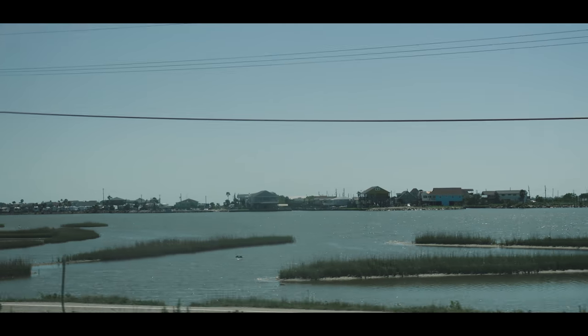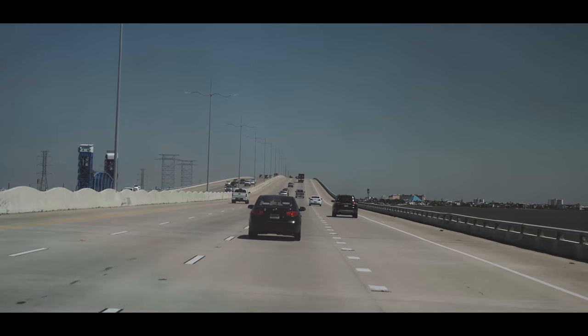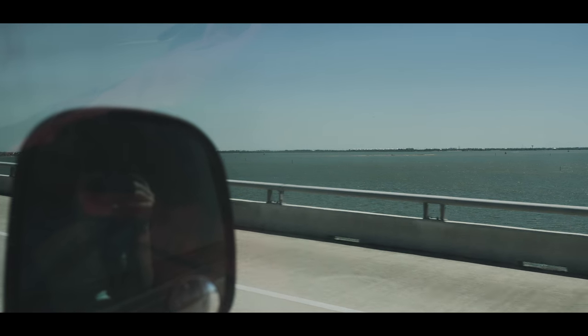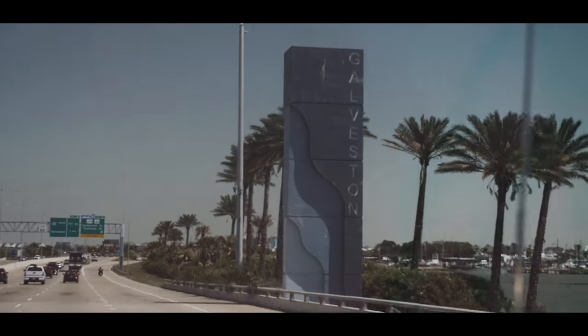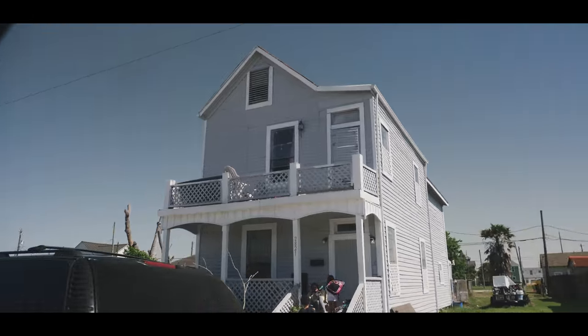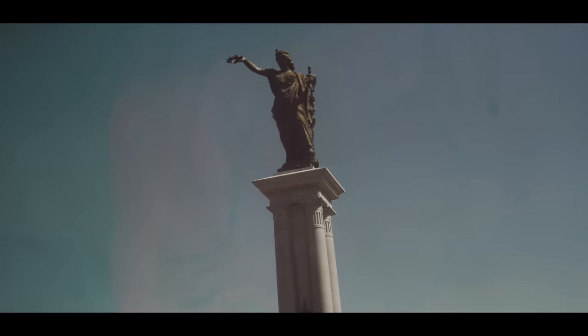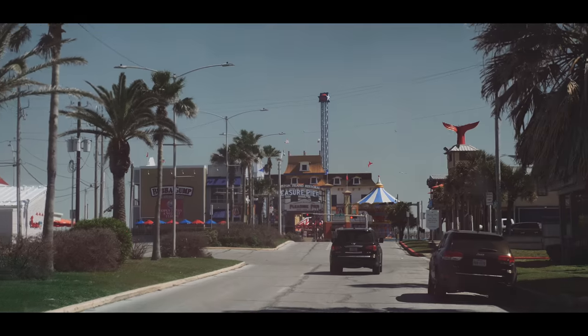So we'll see you there. Okay, so we're coming up to the Galveston Causeway, which connects Galveston, the island of Galveston, to the rest of Texas. So we're driving toward Pleasure Pier, famous pier in Galveston.